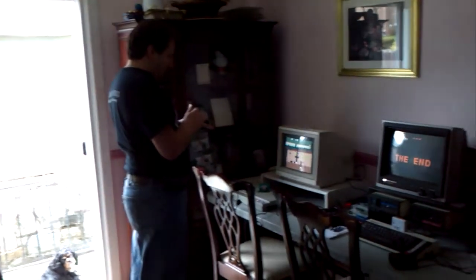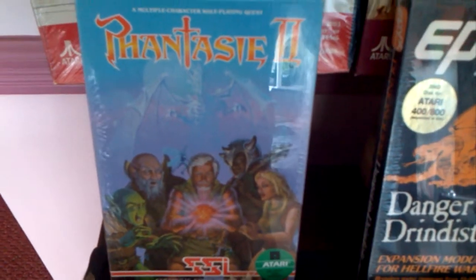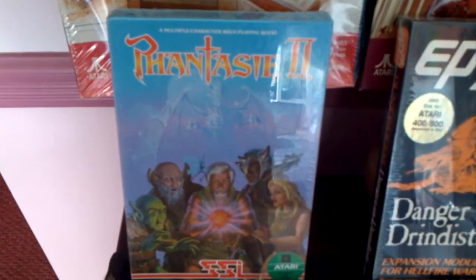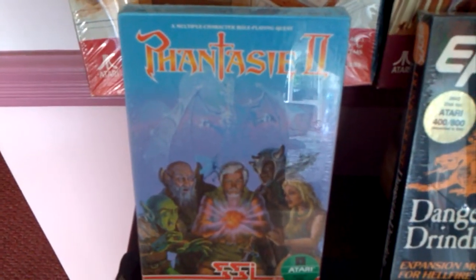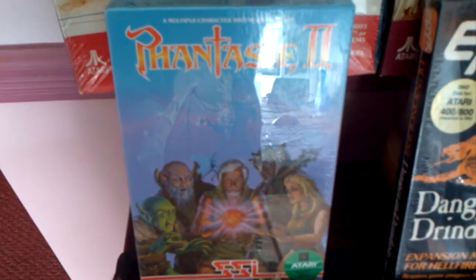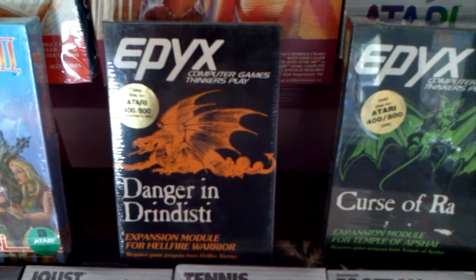One of the greatest trilogies in computer role-playing games. The Amiga, friends, the Commodore Amiga does not have Fantasy 2. It has 1 and 3, but not 2. The Atari ST, Amiga's prime competitor, has Fantasies 1, 2, and 3. You do the math.